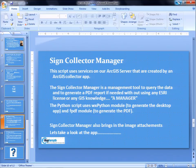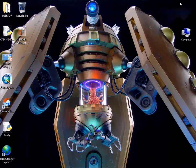Now, this is a cool little play toy here. It's called the Sign Collector Manager. How many people out here use Collector, ArcGIS Collector? Okay, this is set up for your manager. No ArcGIS license, no map, but it gives them what is going on out there. So let's go ahead and take a quick look at it. I'll be able to explain it a lot easier that way.